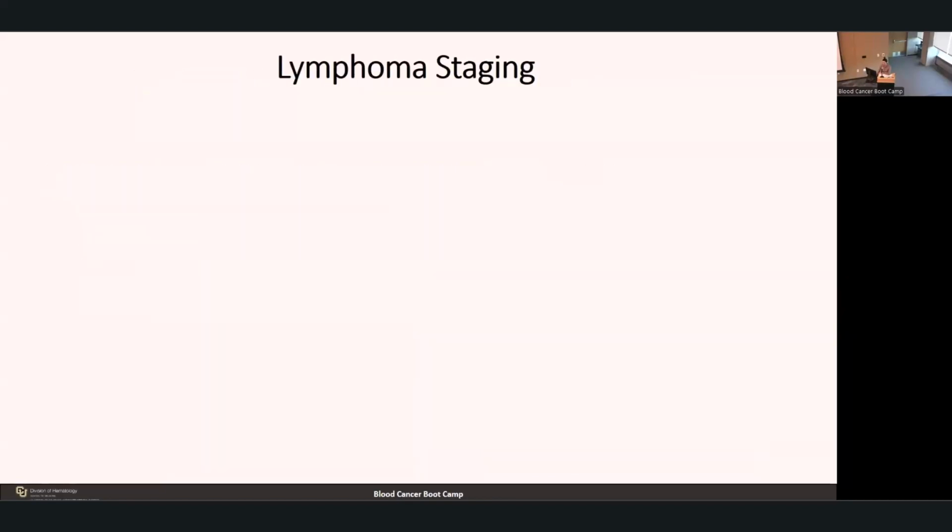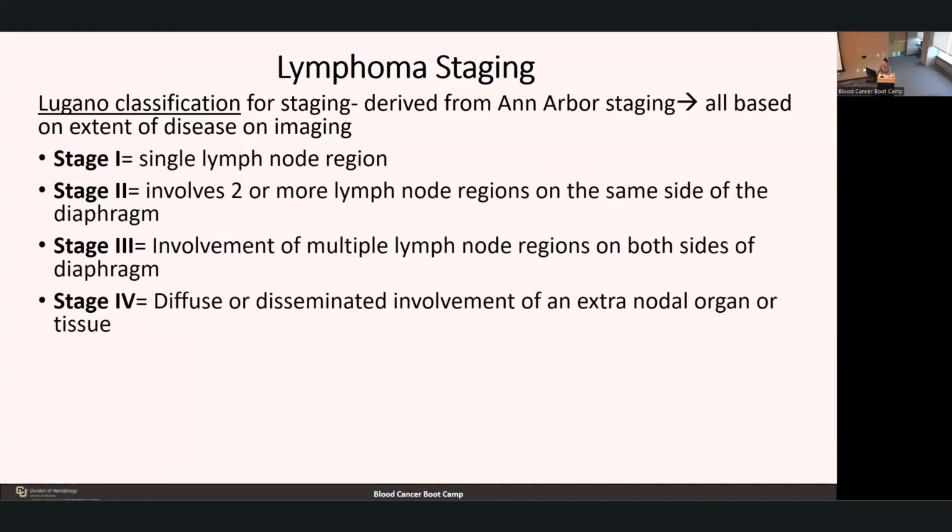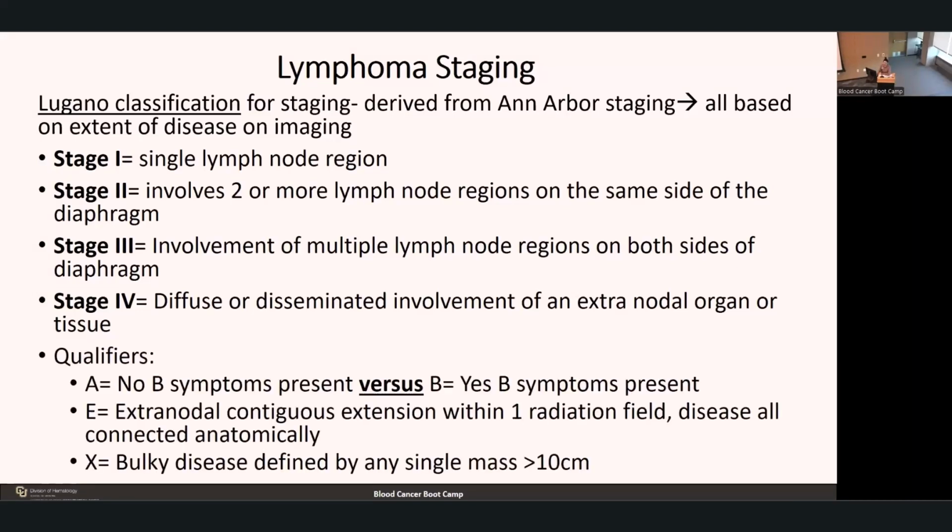So again, before we pick a therapy, we need to look at the stage. We use the Lugano classification for staging, and this is based on the extent of disease on imaging. Stage 1 involves just a single lymph node region, and stage 2 involves 2 or more lymph node regions on the same side of the diaphragm. Stage 3 involves lymph node regions on both sides of the diaphragm, with stage 4 being most advanced, having diffuse or disseminated involvement of an extranodal organ or tissue. They also further characterize the disease by either the presence or absence of B symptoms, so either A or B. If they have extranodal disease, it's qualified via an E, and bulky disease, which is defined as a single mass greater than 10 centimeters, is designated by X.